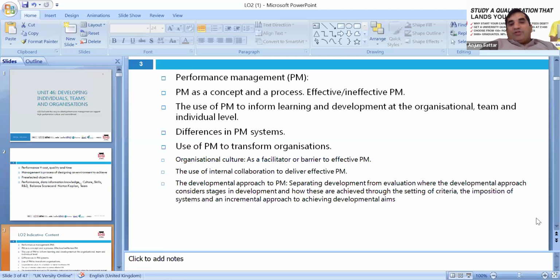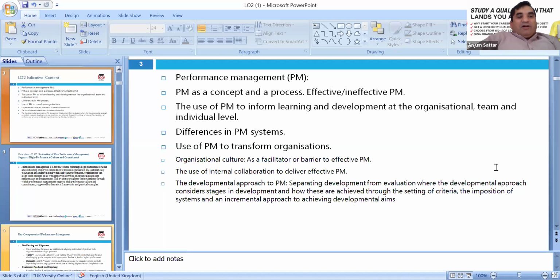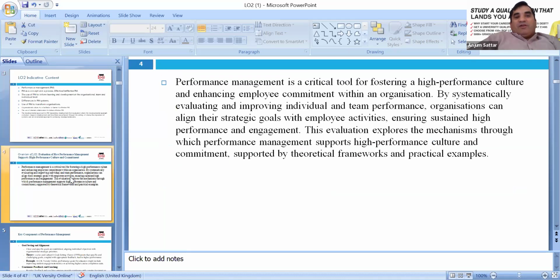So the development approach of PM, which is performance management, we can look at the development from evaluation, where the development approach considers the stages of development. We look at different stages of development. There are a number of theories, but we're looking only at the content recommended by the indicative content of this unit. But we can enhance it, for the sake of developing a good understanding. And ultimately performance, what we want is to achieve our objective. That's the key.